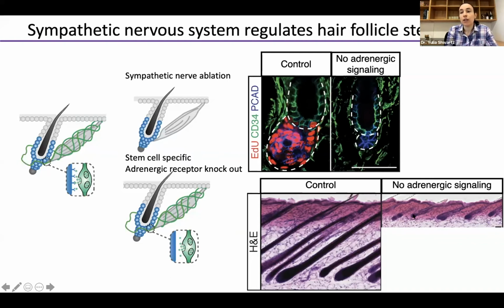From all these sets of experiments, we can make two major conclusions. First of all, basal sympathetic tone is important for hair follicle stem cell activation, and hair follicle stem cells react to it and are controlled by it. The second conclusion is that this is a direct interaction, since when we knock out the adrenergic receptor specifically from the hair follicle stem cells, we got exactly the same phenotype.